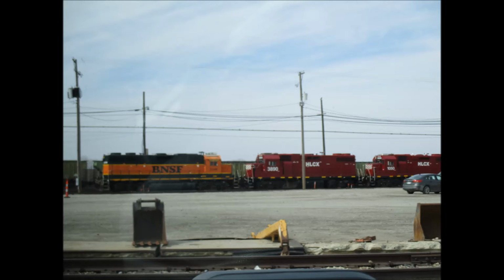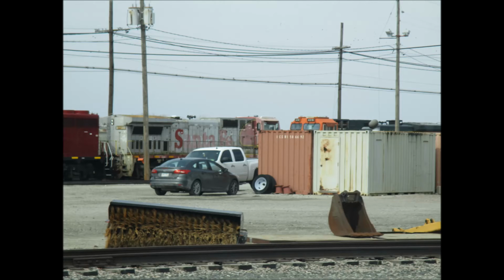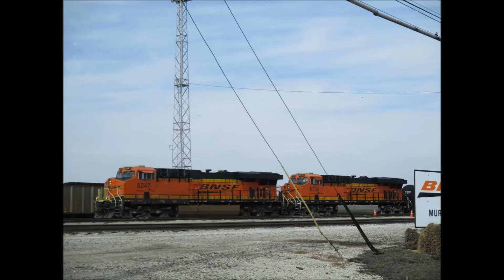HLCX 3890 is also a GP38-2, but was originally built for the Missouri Pacific. 1050 is an ex-Milwaukee Road GP40. Along with B40-8W number 549 still in its war bonnet livery. On the point of awaiting mixed freight is BNSF ES44C4's 8247 and 6730.